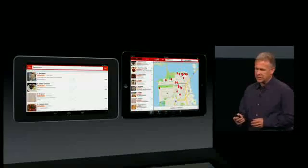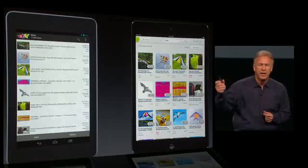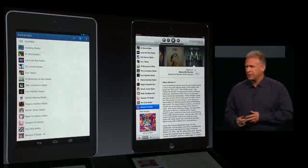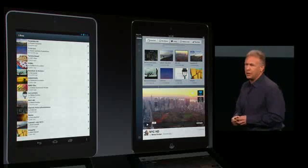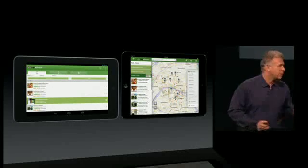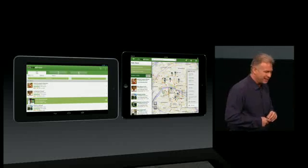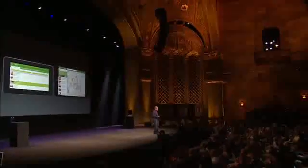There's a big difference. If you like to shop on eBay, a huge difference between what you can do on an iPad and on these other products. If you like to listen to music in Pandora, the differences are night and day. If you like to go search for videos to watch in Vimeo, a great experience, a not great experience. If you like to plan your trip on TripAdvisor, an incredible experience on iPad mini, well, you know, right? So we could go on and on.